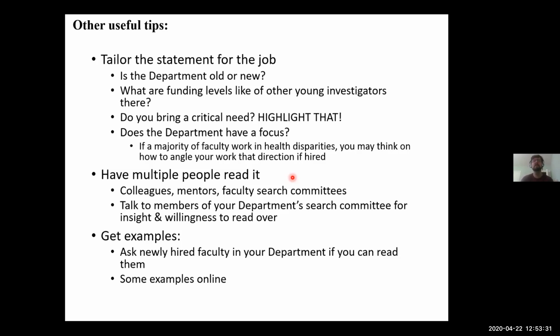There's a bonus to that: maybe they would think of you when they open up a department position. But these are the people who are deciding this, so they're the ones that are going to have the best input. Again, talk to the members of the department search committee and ask their willingness to read it over.